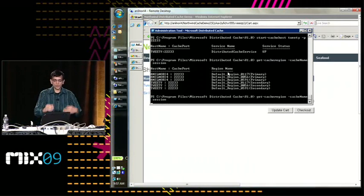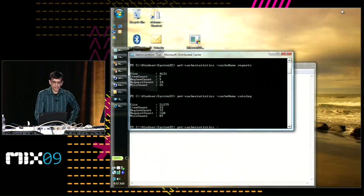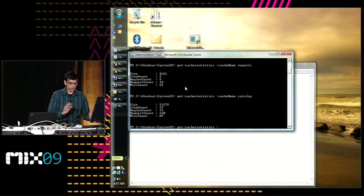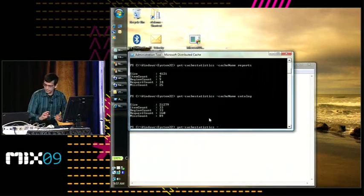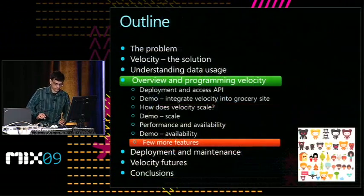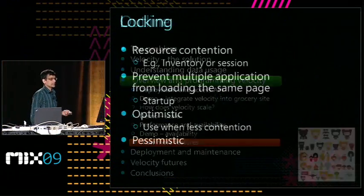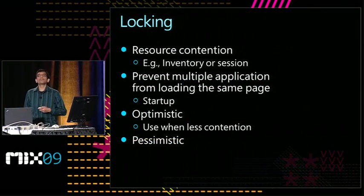Right, so I added Tweety. Everything is back to normal. You should start seeing that my cart works and pretty much all the apps run. Right. So that's my demo. Let's go back to our slides here. And how much time do we have? 2 minutes left. We have a few more features.